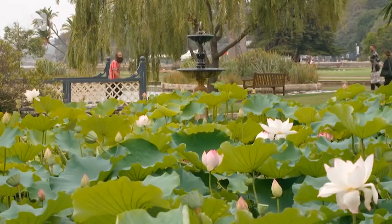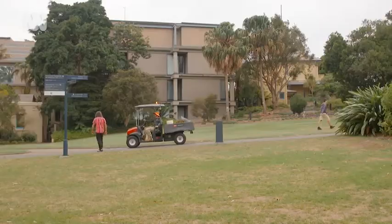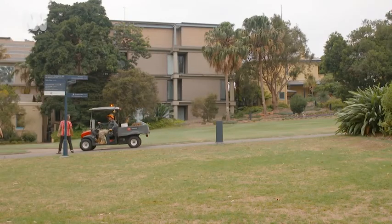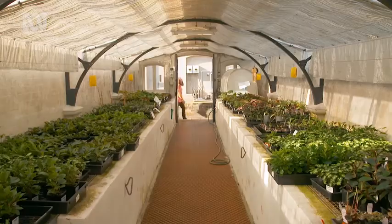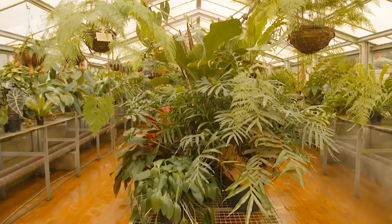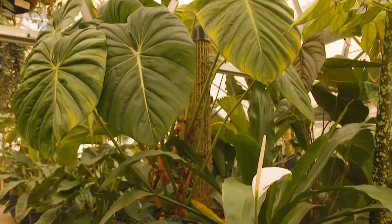There's almost nothing better than a visit to my local botanic gardens. How you going? Can I have a lift? Yeah, sure. Jump in. Sweet. But today, I'm hitching a ride to the nursery and glasshouses out the back, hidden away from the general public, to explore a collection of exotic and rare tropical treasures.